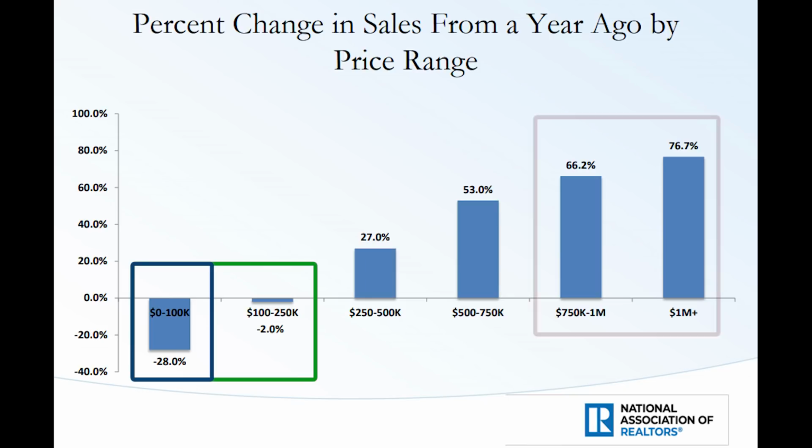But take a look at houses over $750,000. There's been a 66% increase in homes sold in the $750,000 to $1 million range, and almost a 77% increase of homes over $1 million. This goes to show that more or less we've had a K-shaped recovery because some Americans have been more adversely affected by this pandemic than others.